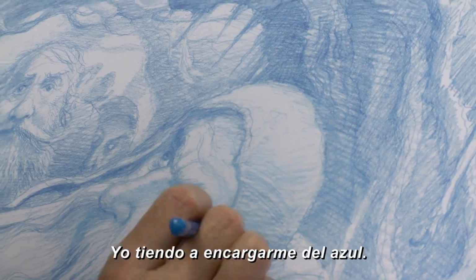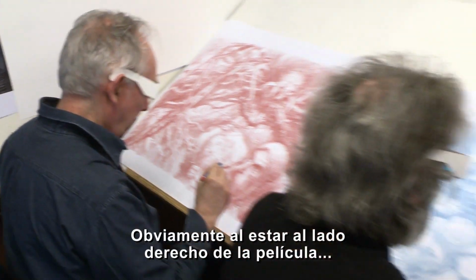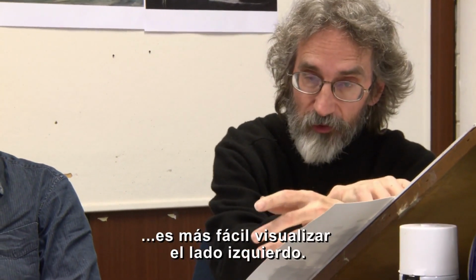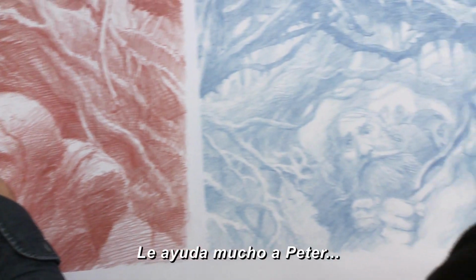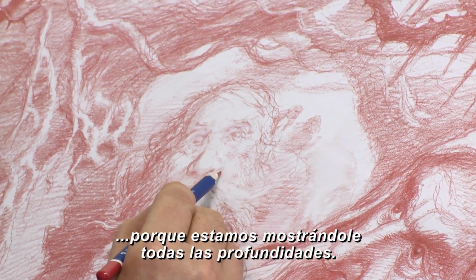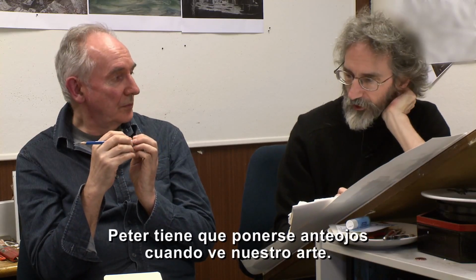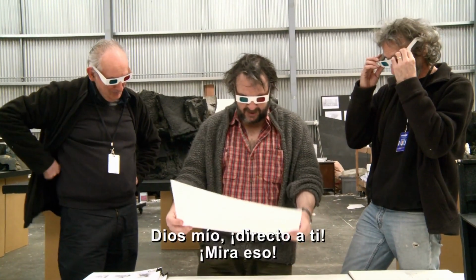Vision, yeah. There's been a bit of a tendency for me to take on the blue. And obviously, sitting on the right-hand side of the picture, it's easier to actually get your head around the left side. It doesn't make sense when you try and explain it like that. It's a huge help for Peter because we're actually proposing the full depths. It means Peter has to wear glasses when he looks at our art, but... Yeah. My God, coming at you, look at that.